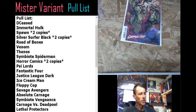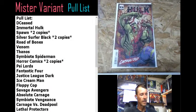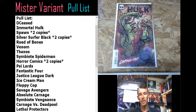The next book on my list is The Immortal Hulk. Everyone knows it, everyone loves it. I haven't had a chance to read it yet because I don't have the full run. Number two is The Bottleneck because it's fairly expensive, but I will get it.